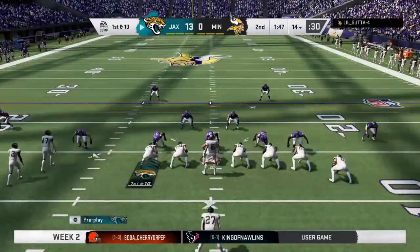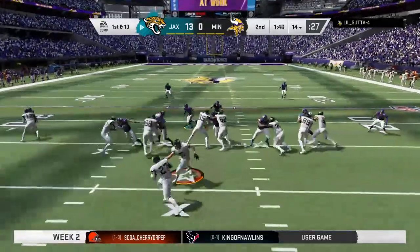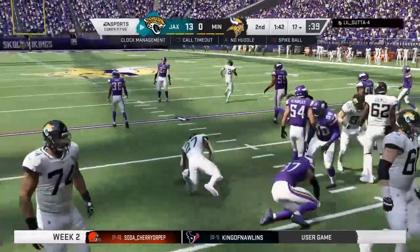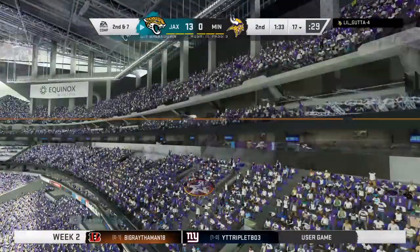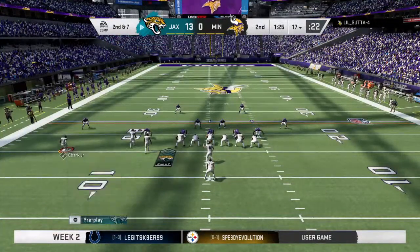Jaguars come to the line to start their next drive. They'll start out on the ground. It's Leonard Fournette. And a short gain across the 15 to the 17-yard line. Give them 3 on first down. It'll set up a 2nd and 7. 3 yards on that last carry. Here's 2nd and 7.